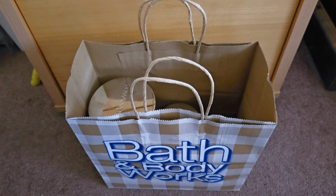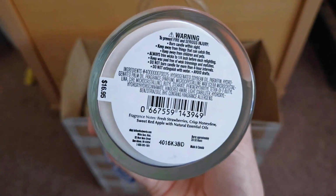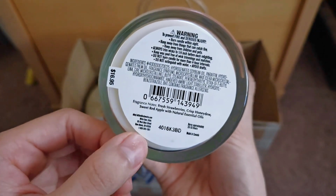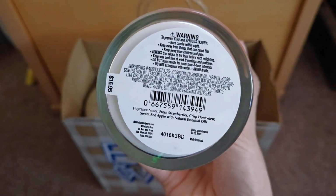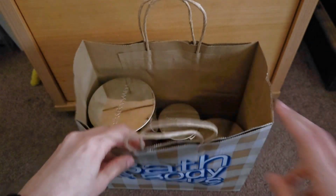Yeah, I really like it. It smells decently strong, so I'm excited for that. And then here is the bottom, just the $16.95. Now, oh, it says 2024. I feel so old. I remember back when they had like a 9 or a 0. Okay, so I got that for free.